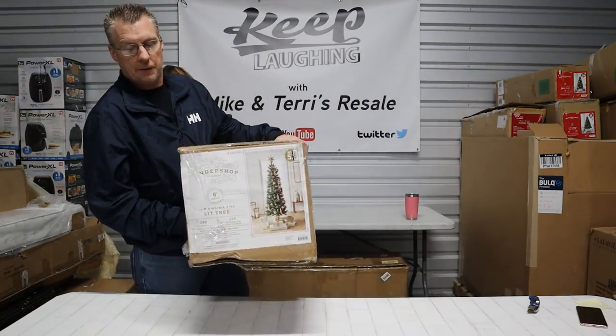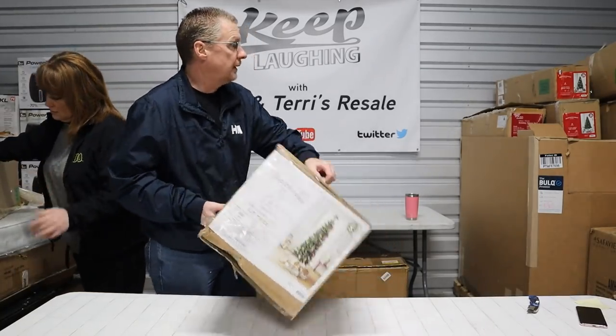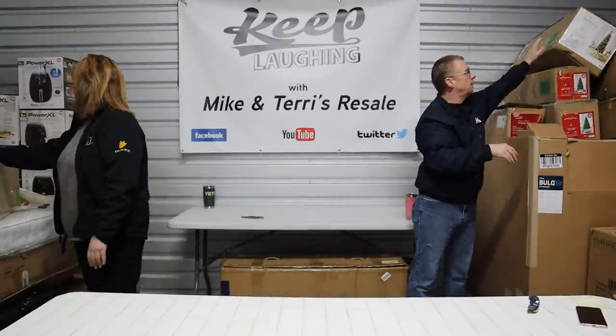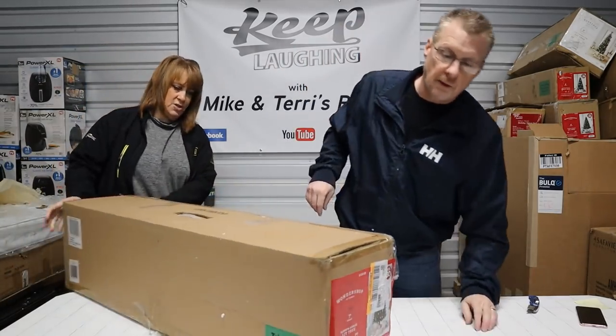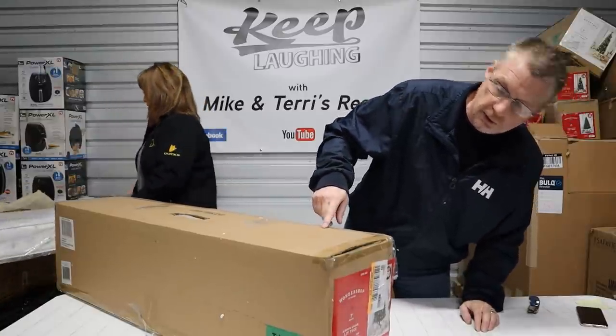Here's another Christmas tree, guys. Oh my gosh. What is this, Christmas tree palooza? Not factory sealed. You guys have probably been watching it over the past month. We keep piling these up. We're going to fill up another Gaylord. What size is this one? 7 foot Alberta spruce. All right. Pre-lit.